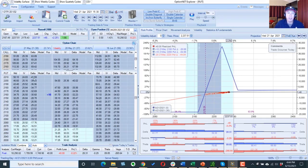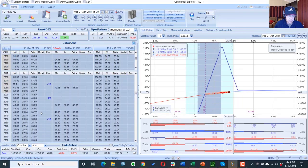Now, all the demonstrations we do are in the monthlies, but you can do these in the weeklies just as easily. It doesn't really matter. So what this software is telling us is we're looking at an expiration cycle for May 2021. We are 30 days to expiration. On the top are the calls, on the bottom are the puts. Of course, we have our strike levels down along the sides.